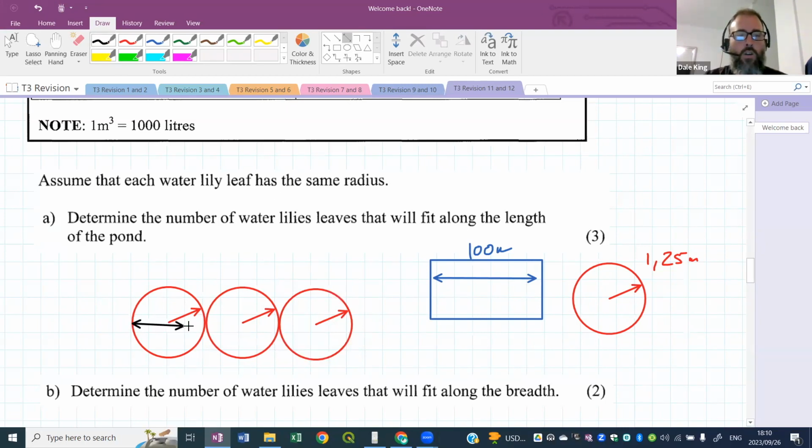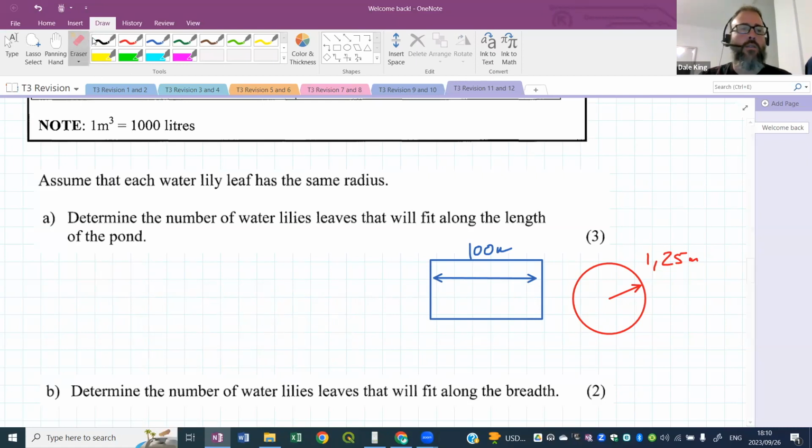We actually need to know what that distance is over there, because we're going to put them next to each other like that. So we need to know what those distances are, Ben. So I think we should use not the radius, but the diameter. Yes, it's 2.5. Yeah, so we need to take that radius and multiply it quickly. So let's quickly do that. So you get the diameter, take the radius and multiply by 2.